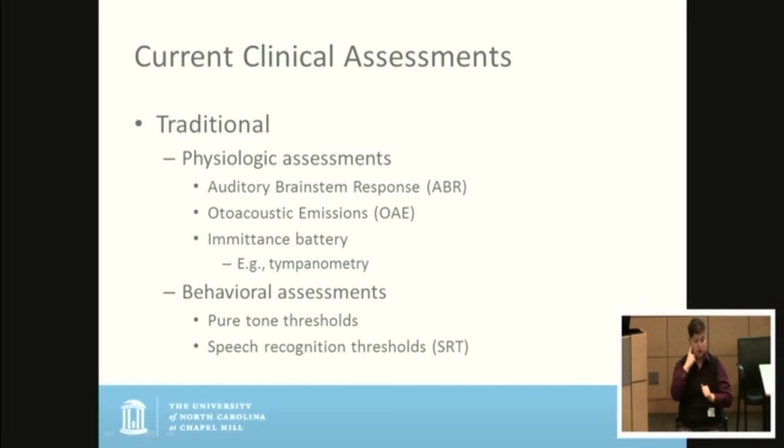We have a speech recognition threshold, or the SRT, which is going to tell us how loud a speech signal or how soft a speech signal can be for the child to repeat back a word. So they might say baseball, hot dog, airplane, and we're varying the level at which they repeat that back correctly.